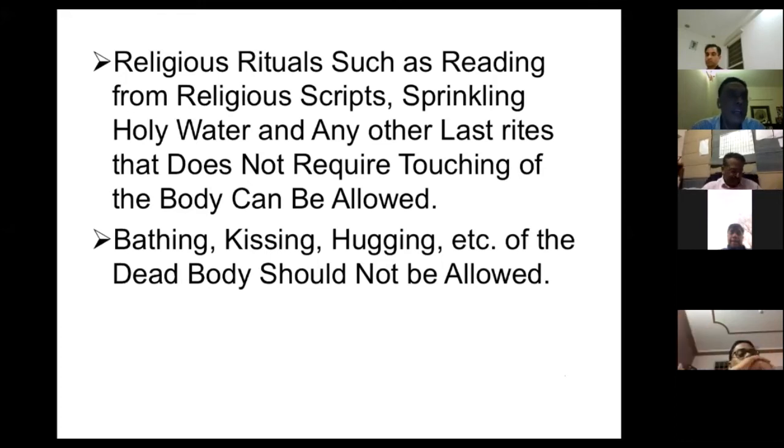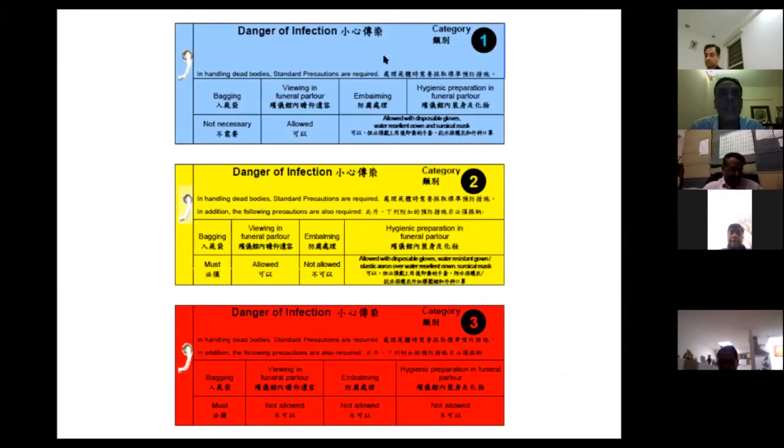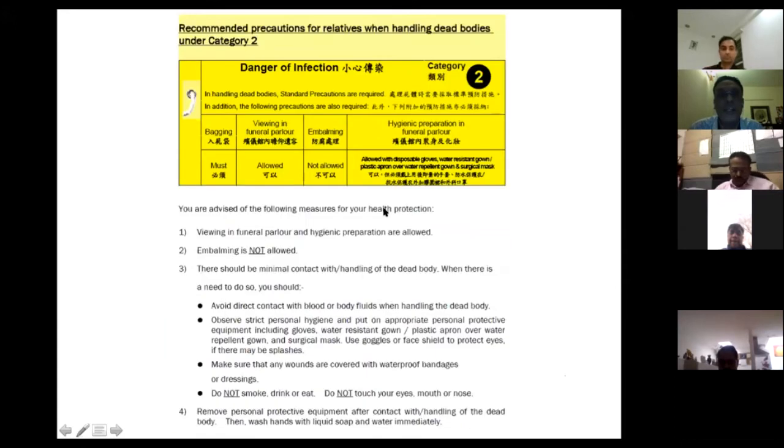I want to reiterate that most Indian experts, including many from the ISCCM, strongly believe that a dead body should not be handed over to the relatives, at least in these COVID cases. It needs to be cremated in a burial ground, preferably in a crematorium. We obviously don't have that many facilities all over India, at least in a burial ground. It should be handled by specialized staff. Again, as I mentioned, the danger of infection is category 2.